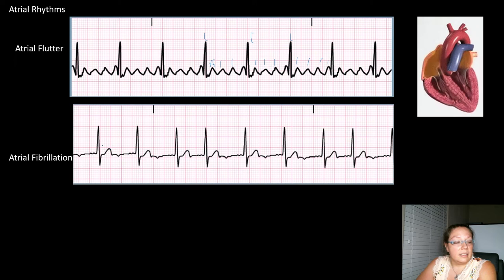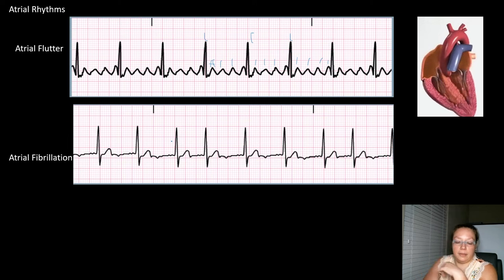Do you have QRSs? Yeah, you have QRSs. So we've got that going for us, right? We're pumping blood to our body, it's just not all the time. So irregular, no P waves, but we have QRSs, then we have AFib.